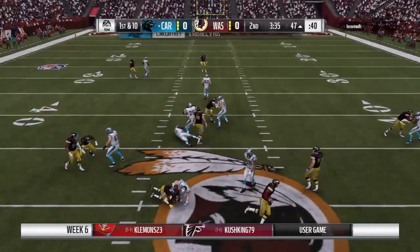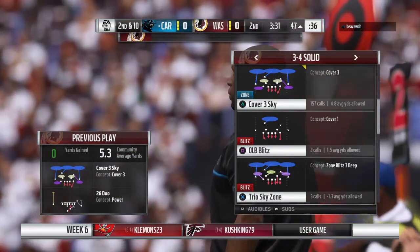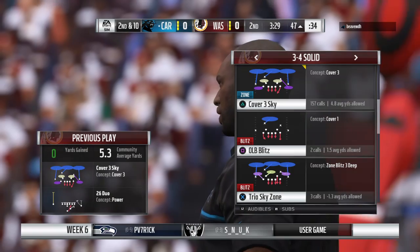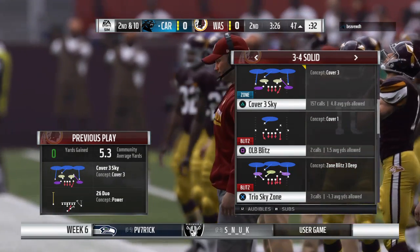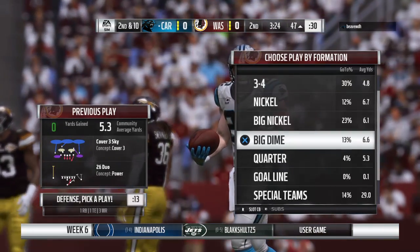Here's McCaffrey, and he is met at the line of scrimmage, and he goes down right there. Credit the tackle to DJ Swearinger. And that run was memorable for only one reason. There's absolutely no place to run with the football. No gaps, no creases, no gain.